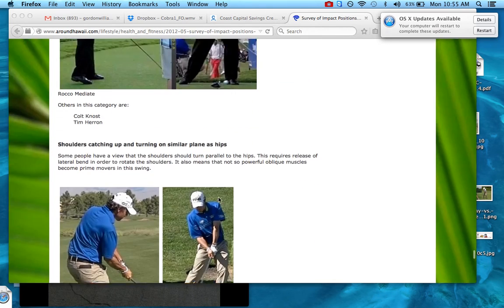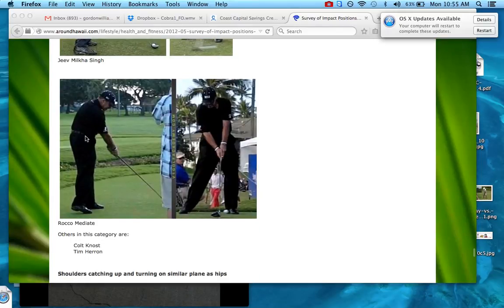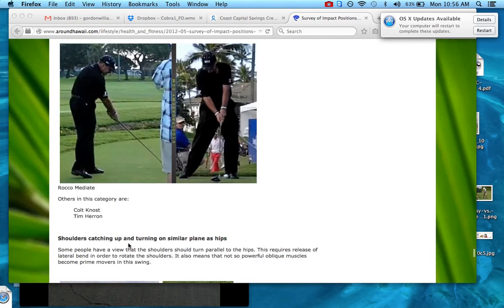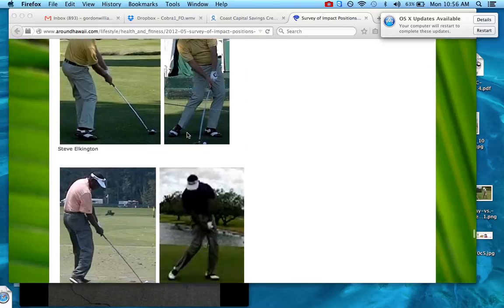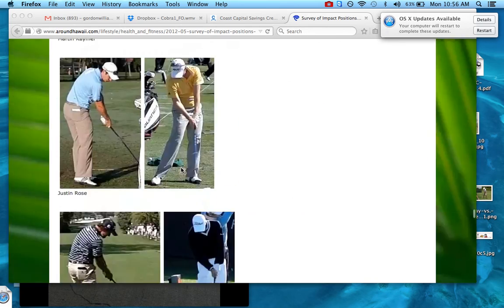But yeah, anyway, it's just interesting to see. Guys here like Rocco, his hips aren't rotated really at all. His upper body's not really rotated at all. And yeah, to look at these guys and to see just the difference, these guys hit it a lot differently than the guys in the gold medalist category. And yeah, that's pretty much it.